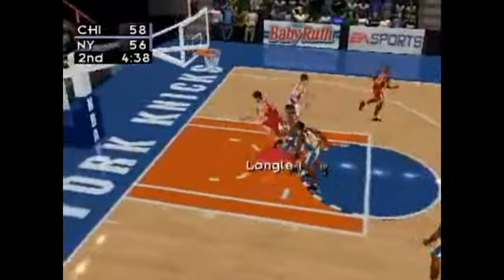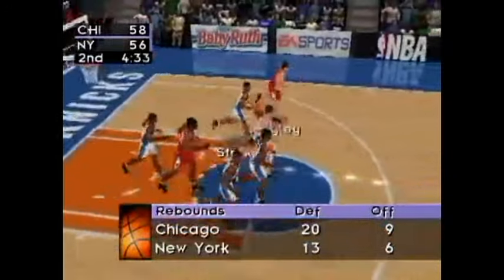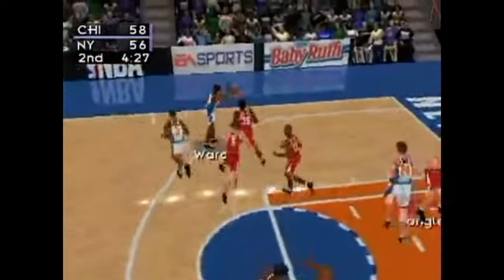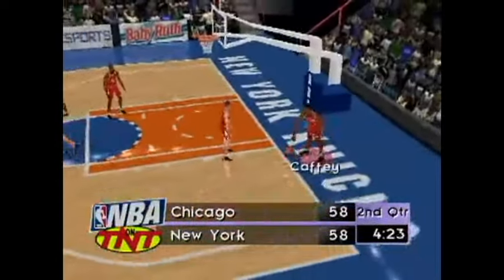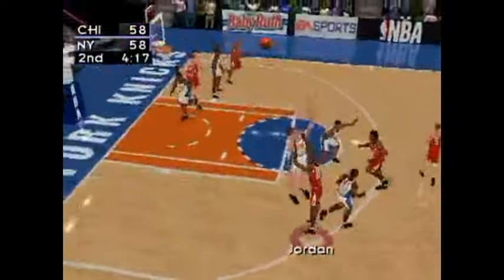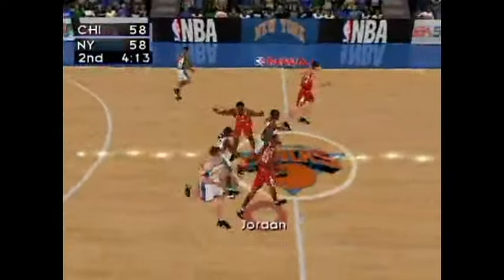Cappy to Longley. Rims it. Starks brings it down. From the left side to Ward. To Williams. Makes the shot. That was nice. Inbound pass to number 5. From center court to number 23. He shoots from downtown. Misses the rainmaker.